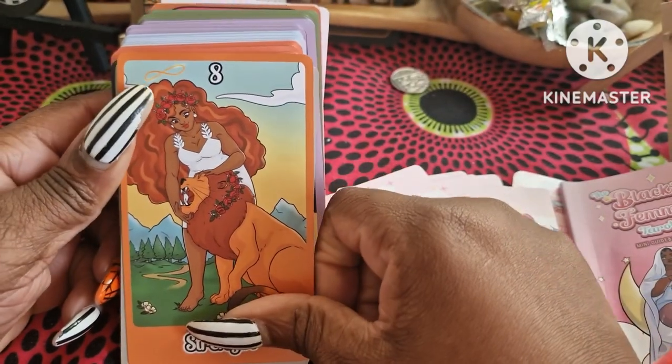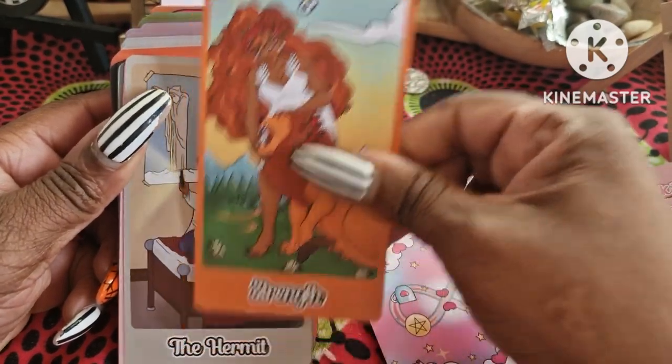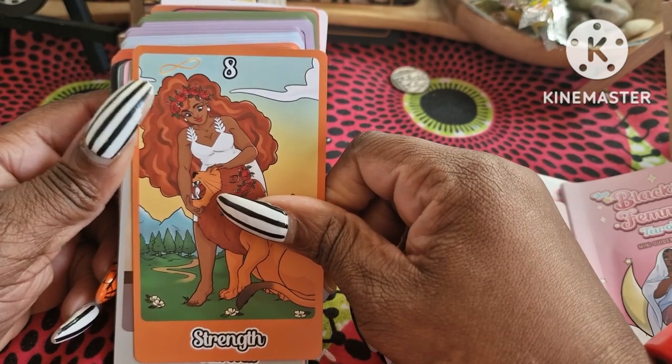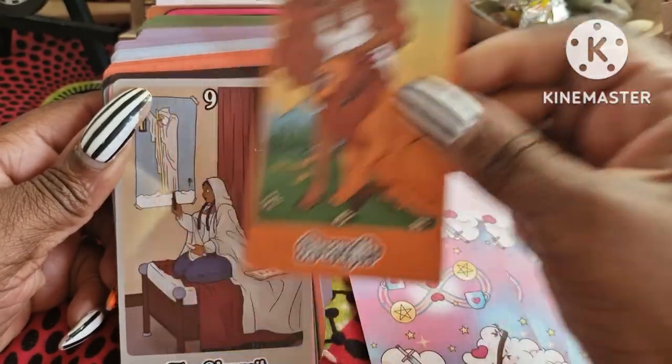The Lion, and I like the way that this archetype is actually embracing the lion rather than forcing the lion to open their mouth, because that's how a lot of strength cards look. It's beautiful. And even the hair is kind of lioness-ish, nice golden kind of hair, full hair.